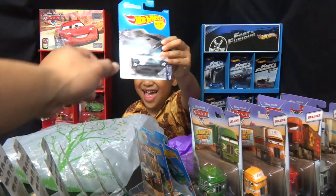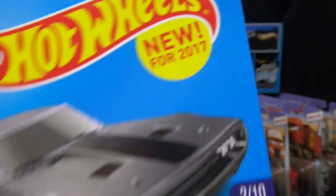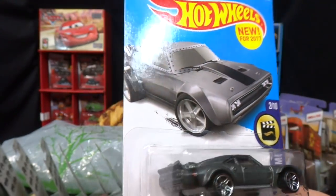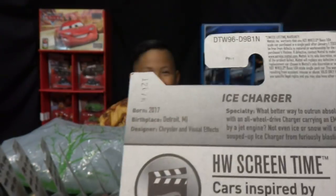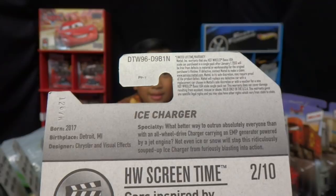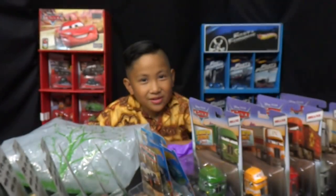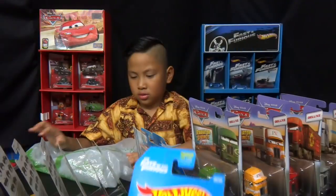All right, what else did we get? Fate of the Furious. Oh, we got the Fate of the Furious Ice Charger. We finally got it. This is new for 2017 in the HW Screen Time car. And this is the movie Ice Charger, Dom's Ice Charger from Fate of the Furious, Fast and Furious 8. I like the beginning. So here's the back of there. If you guys want to read that for you international people who don't get this nice stuff on the back of your cards. And again, this is an N case car. And we didn't find any. Is that it? Yeah. And yeah, we didn't see any other cool N case cars.